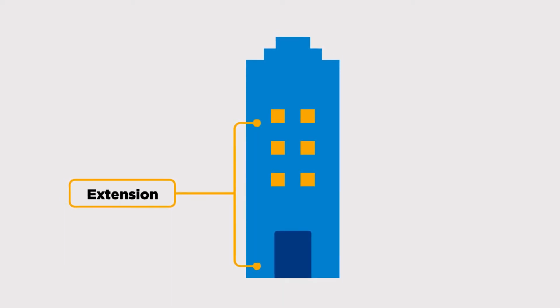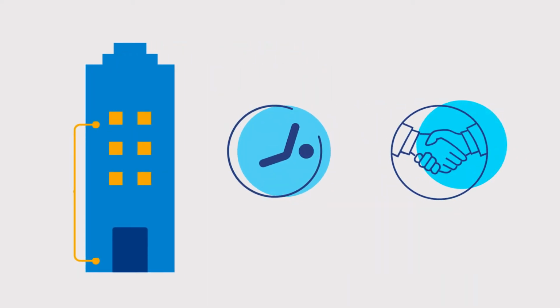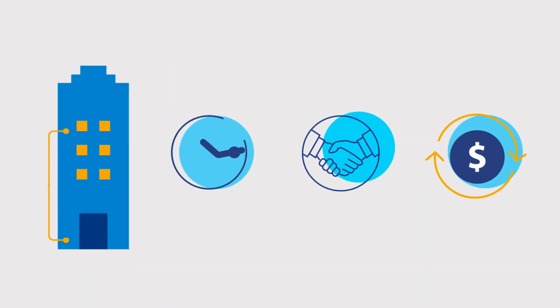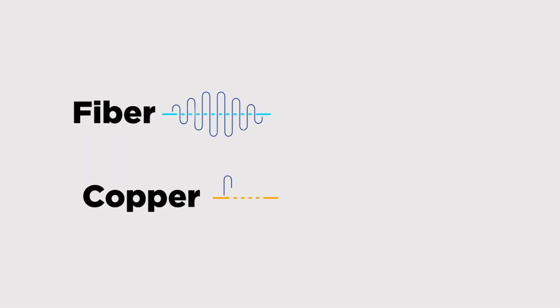The larger the building, the more complex the extension work. This work can typically take a while to coordinate, and it requires approval from the property manager. There are additional costs associated with extension work that will need to be taken into consideration. The extension may be fiber or copper cabling.